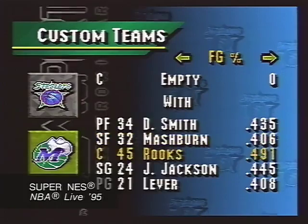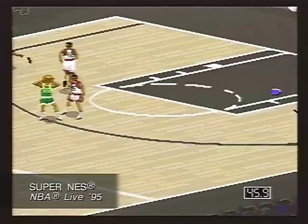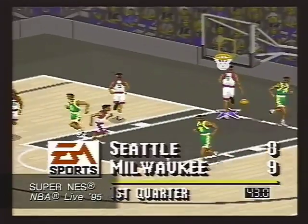You can even draft your own custom team made up of your top choices, then put them head-to-head against an existing team. It's cool above-the-rim action, and you control it with NBA Live 95.